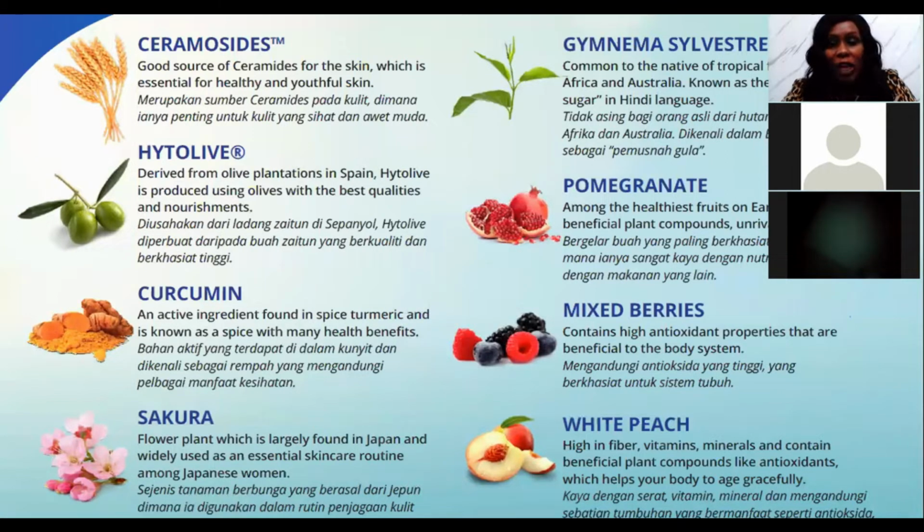Then we have Aito Olive. Aito Olive is an ingredient from the olive fruit. And this one is a very good antioxidant. It's a powerful antioxidant. It is very good for fighting free radicals that cause cancer in the system. So it's also a powerful anti-cancer ingredient.